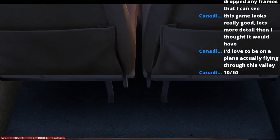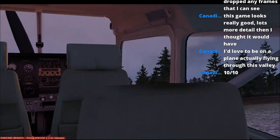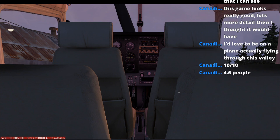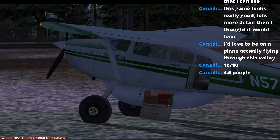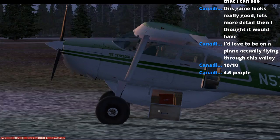Because if we get into the back seat here, there's not a lot of leg room right here. But also the back of this seat folds down and gives you access to a cargo bay back there. But I like to leave it. Yeah, 4.5 people exactly. My favorite thing about this plane is the cargo pod under here, which you can carry up to 300 pounds worth of extra cargo under there.